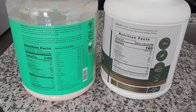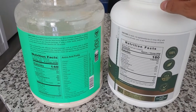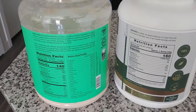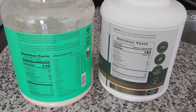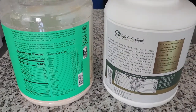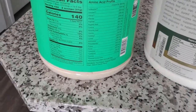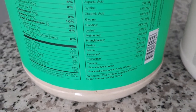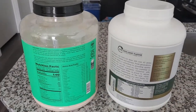As far as BCAAs, branch chain amino acids, you've got about 5.4 grams of BCAAs in our Carlyle, about 5.6 grams in our Naked Whey. And the calories aren't that big of a difference. Sodium's about the same. The only major difference here is in ingredients. So the Carlyle here has only one ingredient, which is just pea protein isolate. Your Naked Pea, however, has a few more ingredients there. You've got your pea protein, sugar, natural vanilla flavor, and that is really the main difference between these two, okay?